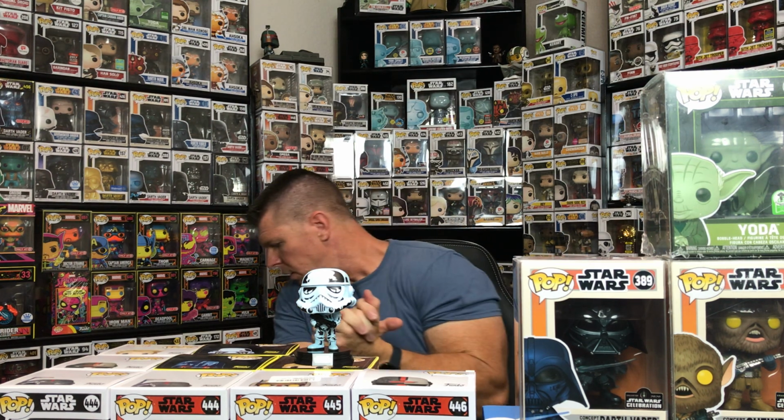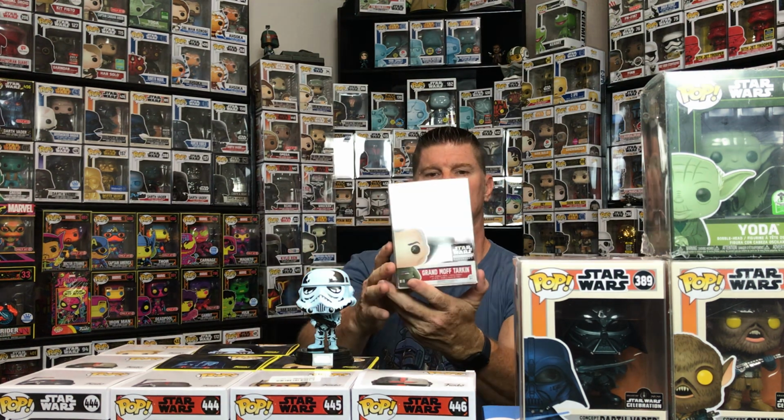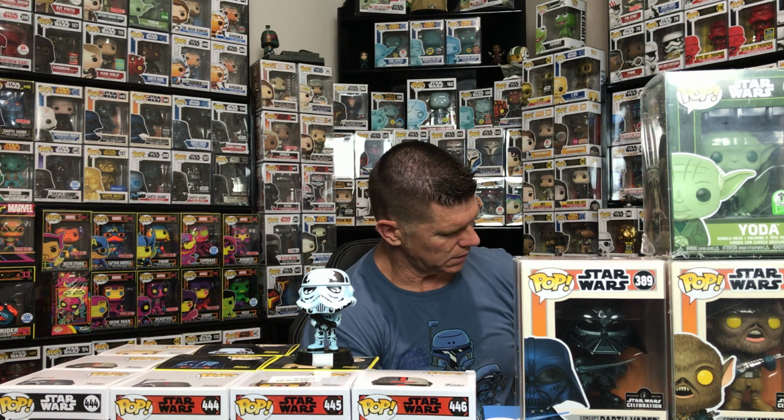So for an older pop, let's check out Grand Moff Tarkin. This guy is a badass. So if you guys watch Star Wars, you know about Grand Moff Tarkin. This guy has been around on most of the older ones. They digitized them in the newer ones. So, definitely a cool one to add.